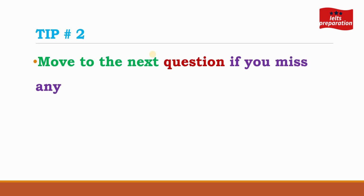The second tip is to move to the next question if you miss any. There might be a situation when you will not be able to hear the recording properly and you might miss the question. But at that moment, don't get stuck at that point and try to move to the next question. If you do not move to the next question, it might be dangerous and you will not be able to answer the upcoming questions as well. So try to move to the next question if you miss any question in the recording.